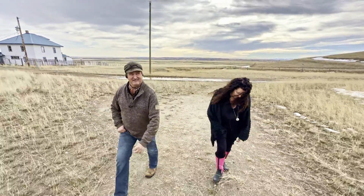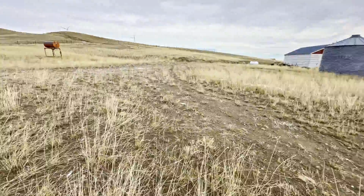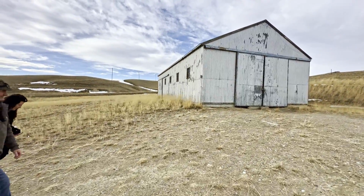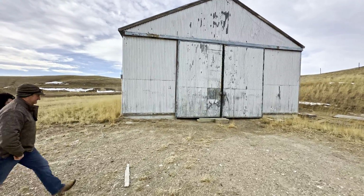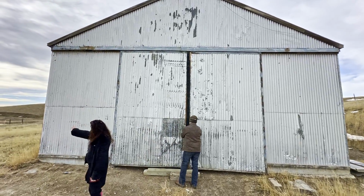Very cool. Okay, so now we're walking up to this big building, all metal siding, metal roof. And probably some pigeons will fly out of there. It's just a dirt floor, but it's a nice cover, just storage. Don't think there's anything in here. So again, look at what you're looking down on.